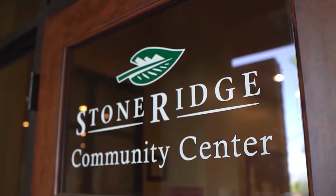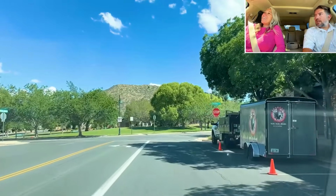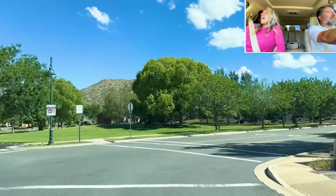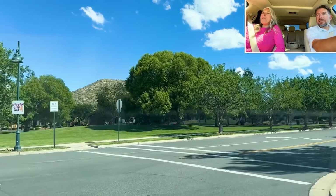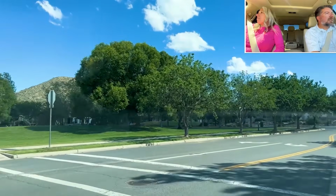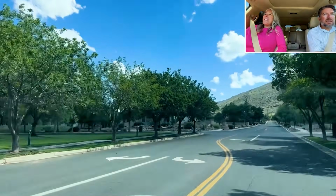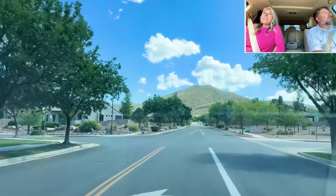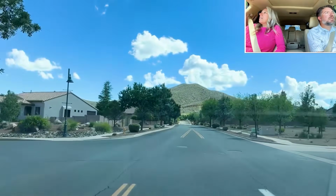So here's the community center for Stoneridge on the right. There's a golf cart. Yeah, someone drove their golf cart to the community center. I think one thing that I thought was neat when we've been in here in the past is they actually have like a community library, so you can bring a book, grab a book kind of thing. I thought that was neat. And then they had some board games that you could check out. I kind of thought that was cool. It just gives you that really neat sense of community in there.